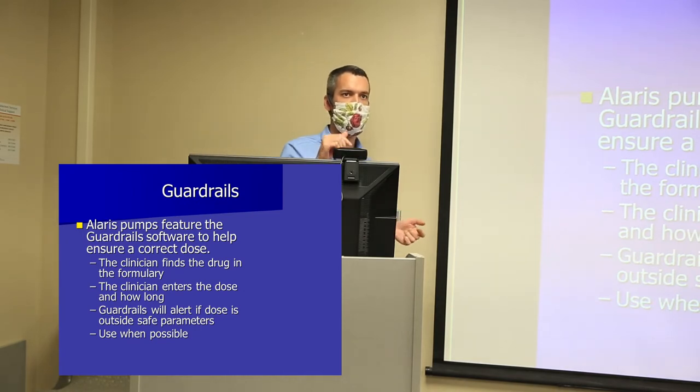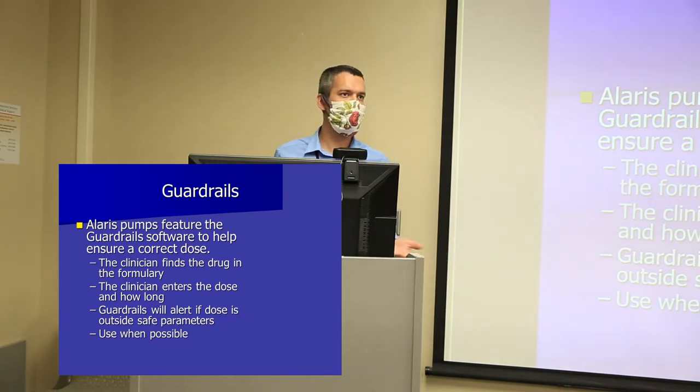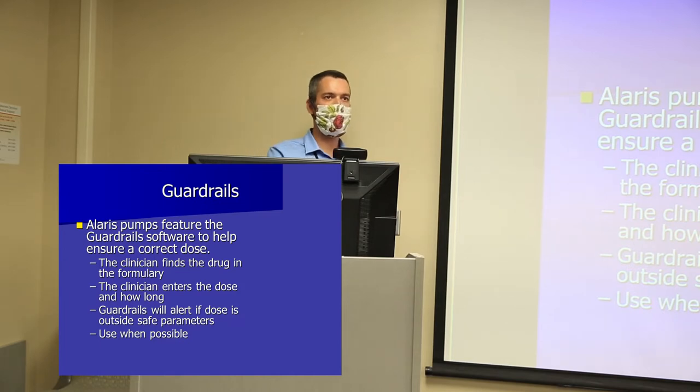Guardrails is a feature that's built into the Alaris pumps. This is essentially a safety net. It's probably one of the most critical pieces of software that we use, especially considering we treat a lot of high need, critical patients. So essentially it's software built into the Alaris pump that allows you to dial in the medication that you're going to give.